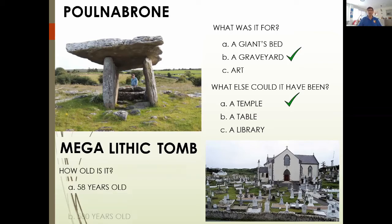Now, can you remember how old it is? 58 years, 580 years, or 5,800 years? Well, it's 5,800 years old. That's a really, really long time ago.